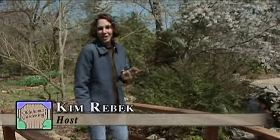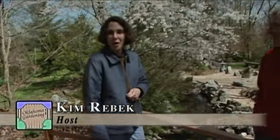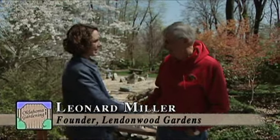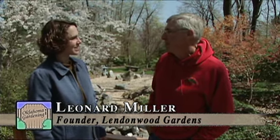We're at beautiful Lendenwood Gardens in Grove, Oklahoma with Len Miller, who built these gardens from the ground up. Thanks for being with me today, Len. Congratulations on your new show, and welcome from Wisconsin to Oklahoma. We have one of the most beautiful gardens in northeastern Oklahoma here at Lendenwood. It certainly is beautiful. Can you tell me a little bit about the history of Lendenwood?